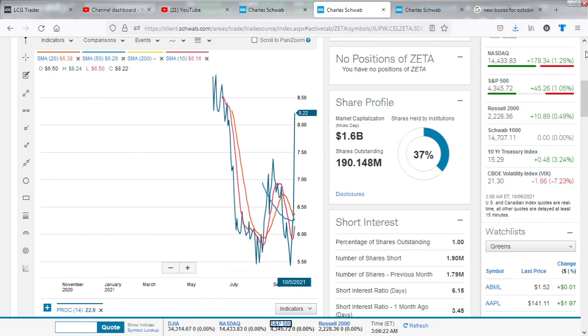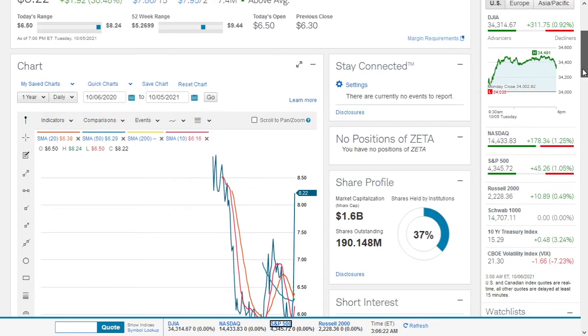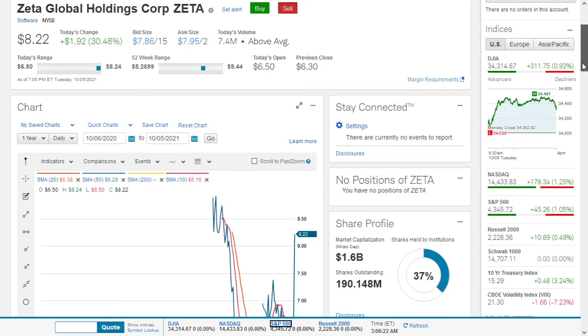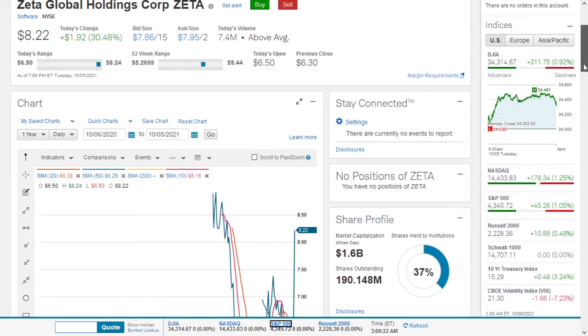Zeta stock, which is Zeta Global Holdings Corp. The stock closed at $8.22, a gain of 30.48%. 7.4 million shares crossed the tape during that session. Momentum for Zeta stock is strongly bullish. The 14-period slow stochastic oscillator is rising as investors pay higher prices for shares of Zeta stock.